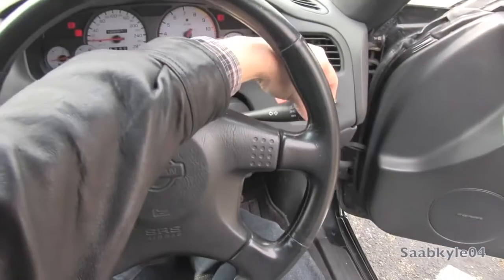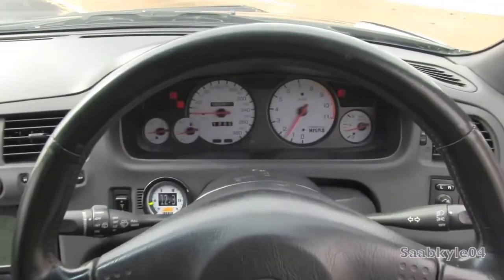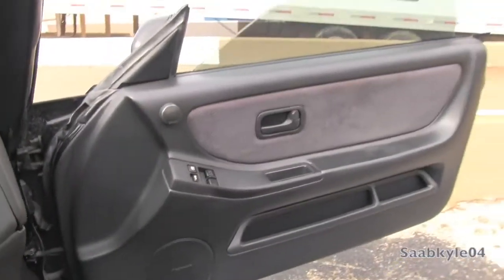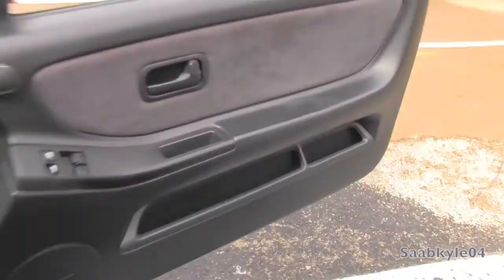So, let's go ahead and flip on the headlamps, as well as the hazards. Driver's side window is standard, fully automatic. And we'll go check out the exterior, shall we?